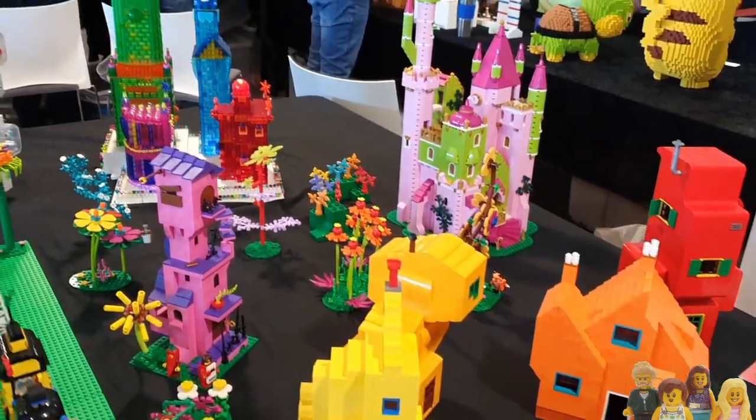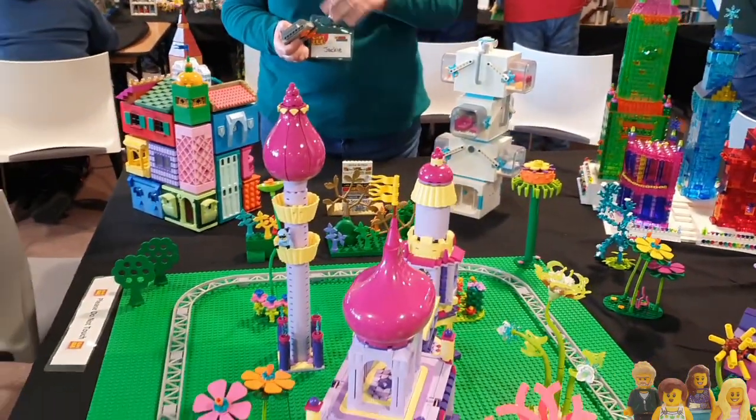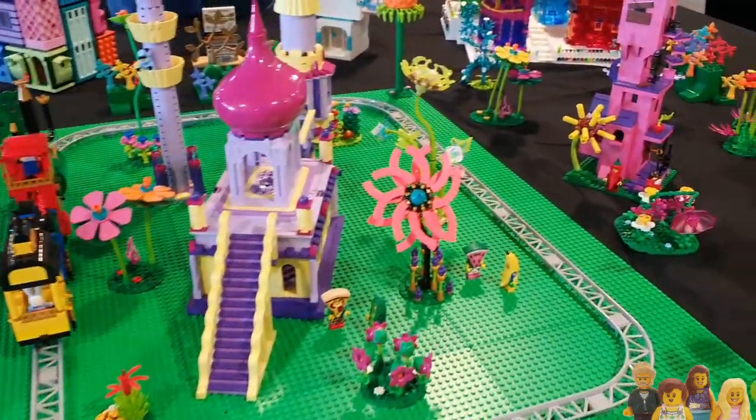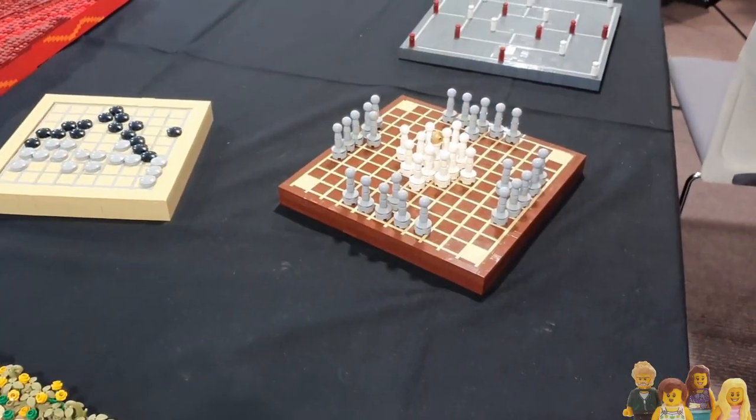Jackie was there. She was our favourite stand at Swindon, and she had all the sort of colourful builds still, with a couple of extra additions in there as well. I particularly like that pink one, very tall. Some Lego games.